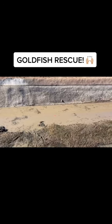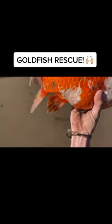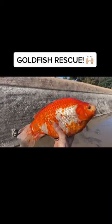Okay, there's a big goldfish there that I want to help, but I don't know how alive it looks. Look at this. Look at the size of this goldfish, guys. This thing is so big. Oh my gosh. Look at the size of this thing.